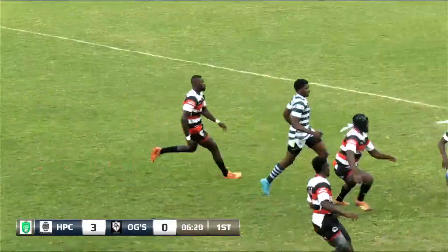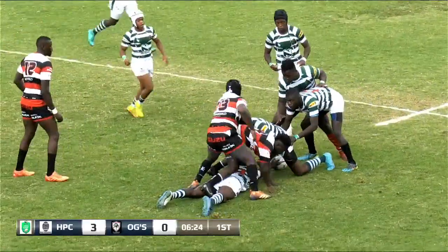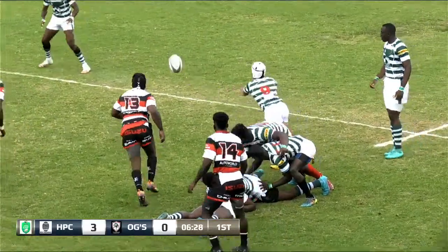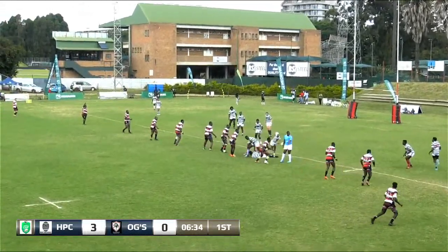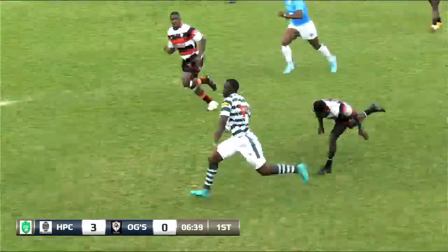Yeah, brilliant. A loose pass there from the HPC. They have to do some scrambling. Good pressure being applied there by Old Georgians, but they do well to recover the ball. Panache Azuze now looking for a first receiver. Looking to ship it out early. As we see them setting up the ruck here, going left to right, and then making the break here down the field.